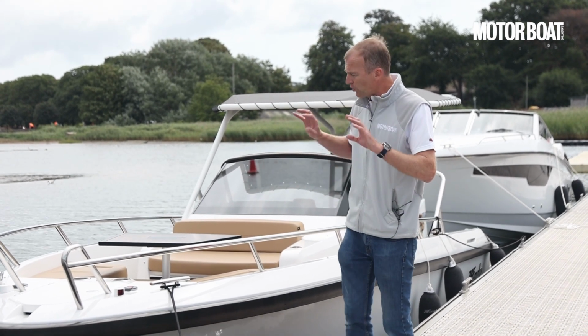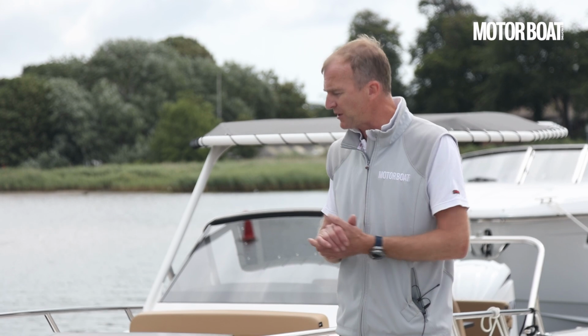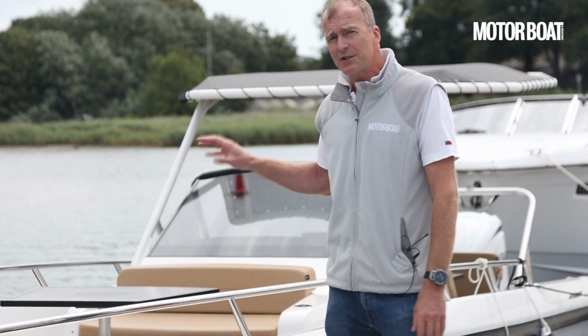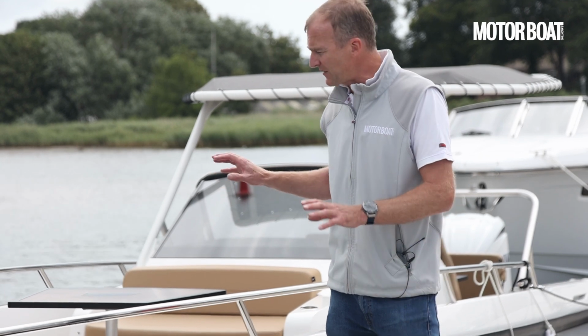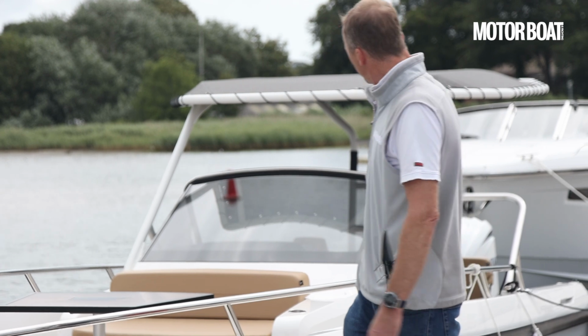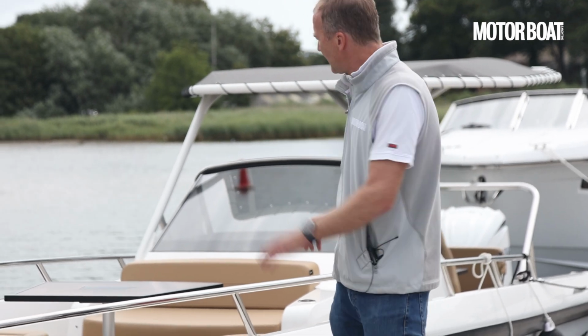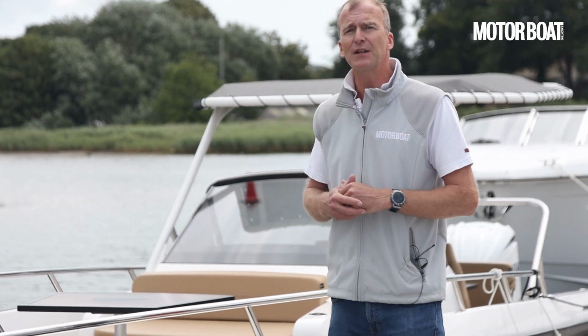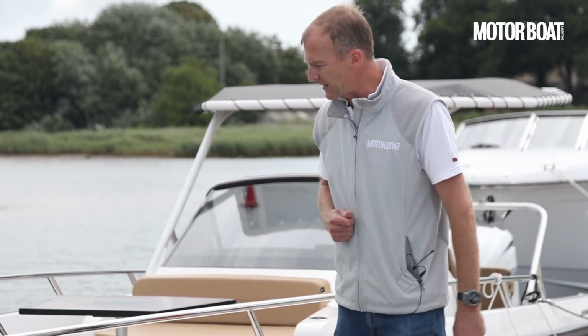Now we are going to show you all of that, and we're also going to take it out and give you a thorough test. But first thing to know is that prices for this start at £135,000 ex VAT, but in this particular spec, with the hardtop, with the 300 horsepower Yamaha engine and lots of nice features and functions, it comes to about £193,000 including VAT.